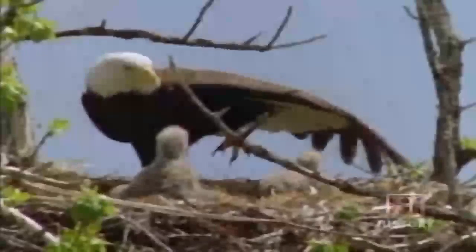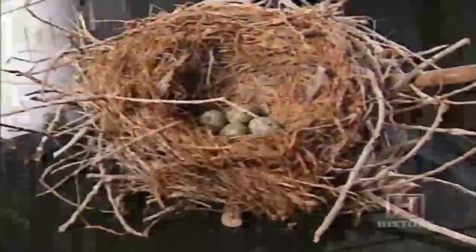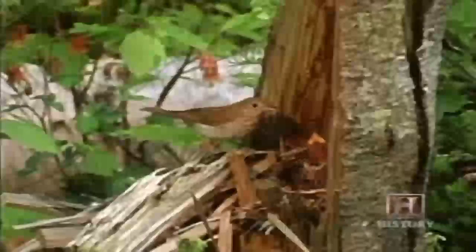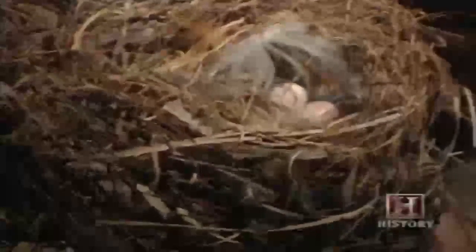High in the treetops, eagles intertwine fallen branches to form nests up to 4 feet wide. But no matter what their size, most stick-built nests share a similar characteristic. They're cozy inside. This is the nest of a house wren, which is common across North America, and this is built generally inside some other structure.